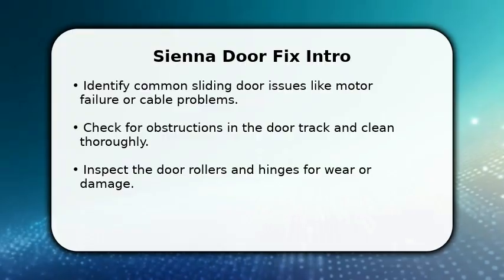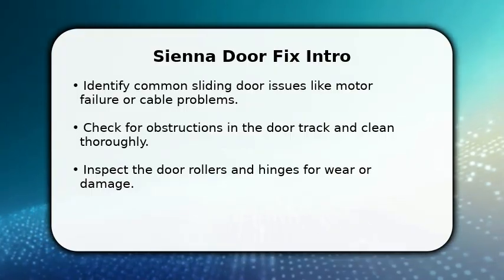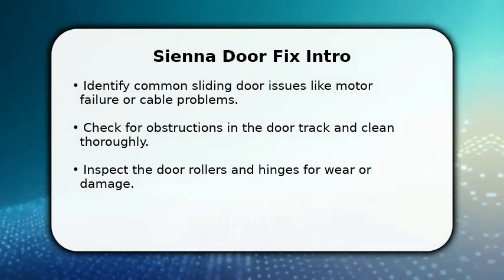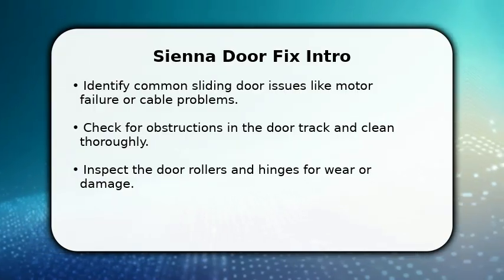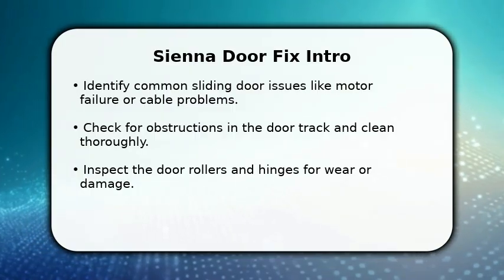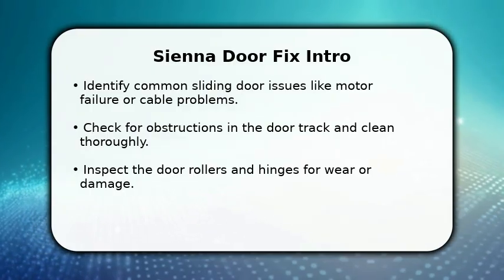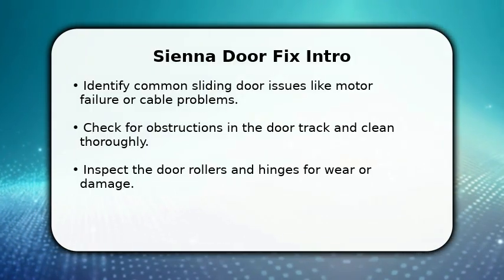Enjoy the video. In this video, I will explain how to fix your Toyota Sienna sliding door. We'll start by identifying common issues, like a failing motor or frayed cables. Always check the door track for any obstructions and clean it thoroughly. Don't forget to inspect the rollers and hinges for signs of wear or damage.